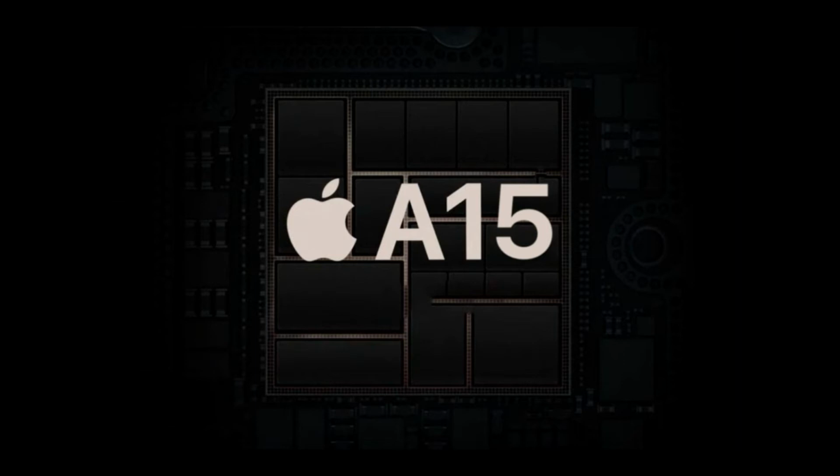This timeline is not atypical. In fact, it follows the established trend of using the same process size for 2 years. Apple and TSMC led the industry with the first mass consumer 7nm chip with the A12, and then stayed with 7nm for the A13. Similarly, 10nm was used first in the A10X and again in the A11.